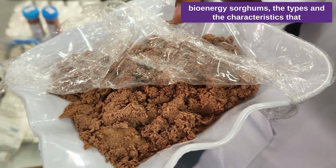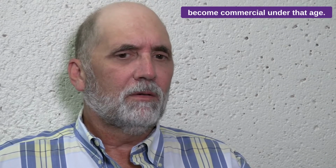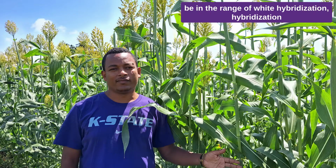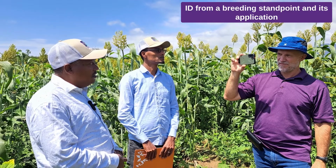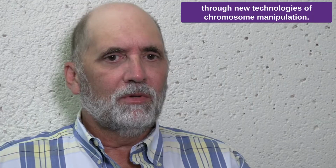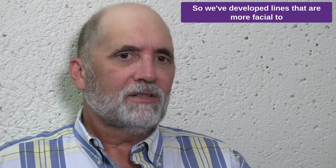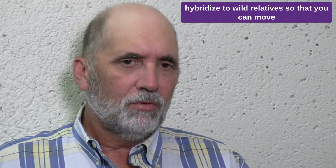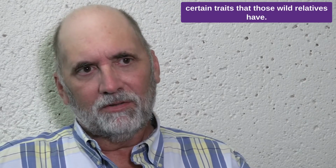The second one would probably be the concept of bioenergy sorghums and the logistics of producing bioenergy sorghums, the types and the characteristics that are necessary to produce the hybrids that would become commercial under that gauge. And then I guess the third thing would be in the range of wide hybridization, i.e. from a breeding standpoint, and its application through new technologies of chromosomal manipulation. So we've developed lines that are more facile to hybridize to wild relatives so that you can move genes from wild relatives into sorghum if you want certain traits that those wild relatives have.